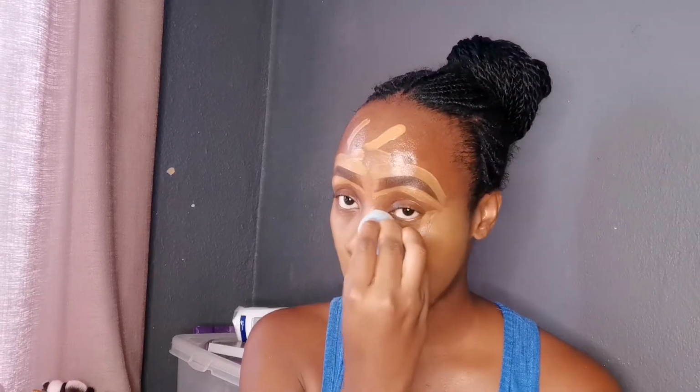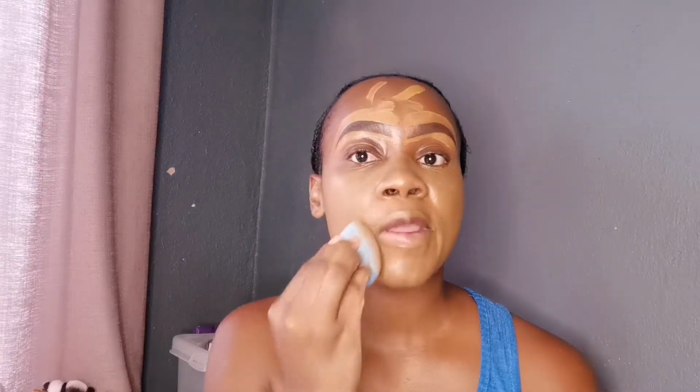I know the foundation appears to be very light, but it's actually not. You know how things always appear on camera, but then you will also see as it settles into my skin, how it's not that bad. It ain't that bad.